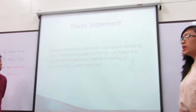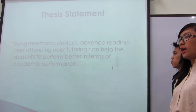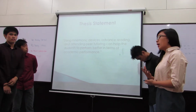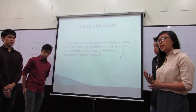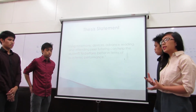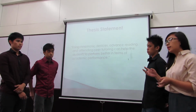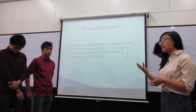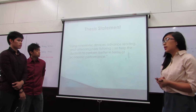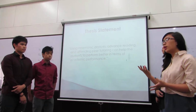Thesis statement. Using a mnemonic device, advanced reading, and peer tutoring can help the students to perform better in terms of their academic performance. They can be active in class. They can understand more. In advanced reading, the students can understand their lessons and lectures more if they already read them in advance. In mnemonic devices, it's a little phrase that can help the students to memorize a list or information they need for when examination comes. And in peer tutoring, you can ask personally or share ideas with your peer tutor.